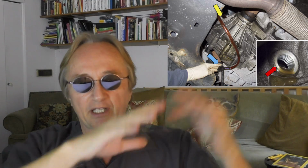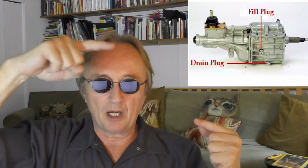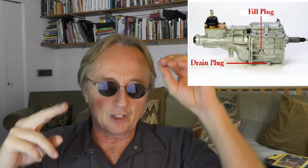Now, manual transmissions are easy. There's a drain plug. You take it out and all the fluid drains out. Then you put that plug back in. And then above it somewhere, there's an add plug. And you unscrew that and you pump new fluid in there until it comes out that hole. They're very easy to do. Every 80, 90,000 miles, change the fluid. It'll make them last longer.